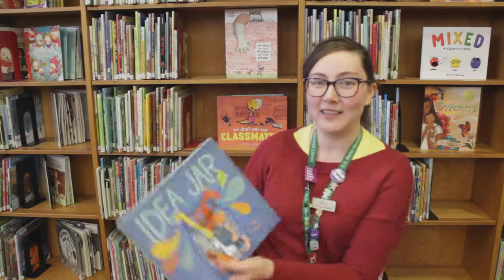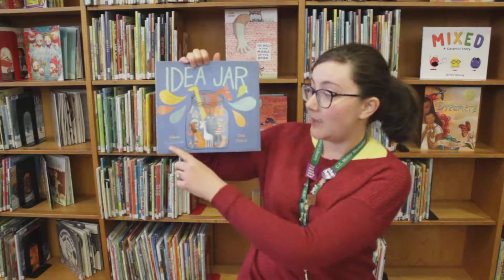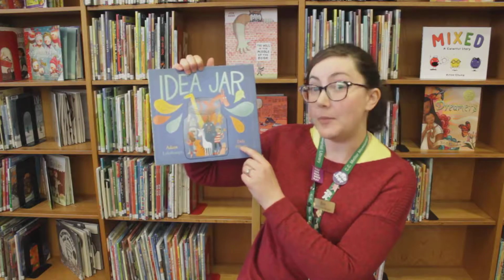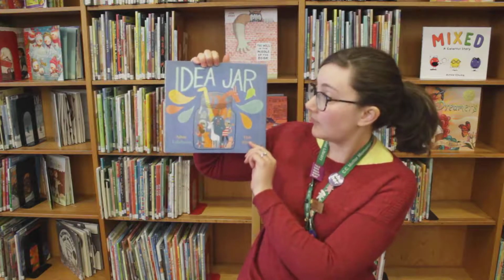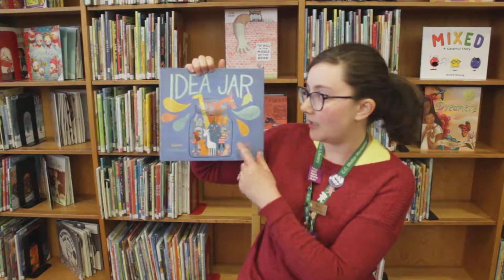All right, ready for our book? Today's book is called The Idea Jar, and it is by Adam Lehrhaupt and Deb Paluti. Do you see all the things in this idea jar? They're all talking to us.